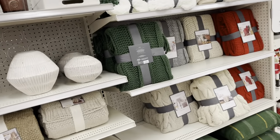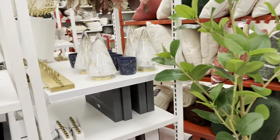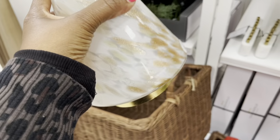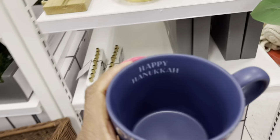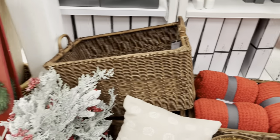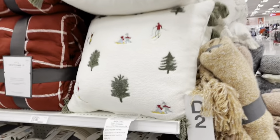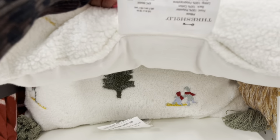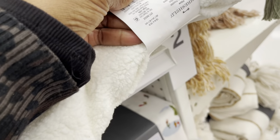Green is super pretty. I love that. Look at these over here. These are $20. These are really pretty. And the Hanukkah cup is really cute too. Happy Hanukkah. That's pretty. These pillows are cute. Am I missing it? How much is it? I don't know.